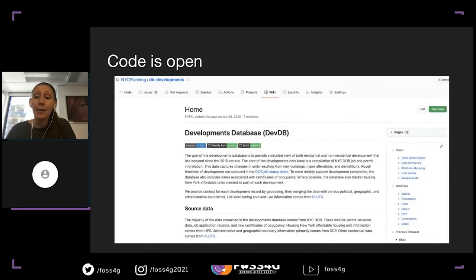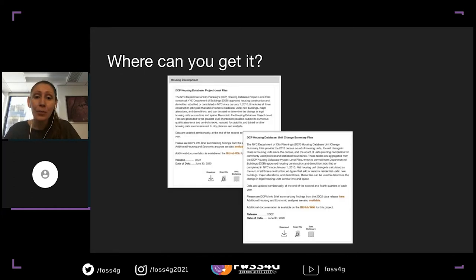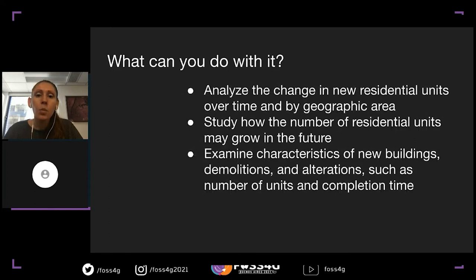So if you want to dig in more to the housing database, or as we call it internally, the developments database, you can get all the code on GitHub here. And then if you want to work with it and download this data and play with it, you can get it off of Bytes of the Big Apple. So there are the project level files, which are the points data set that I showed. And then again, there's the unit change summary file, which is polygons and change of units over time by different geographic areas. So what could you do with it?